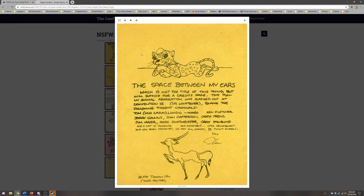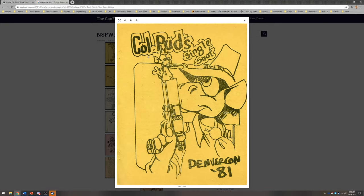Yeah, this is from what, 1981? And it already talks about this, a kind of transhumanist sort of thing, where it's like, hey, look, we like this sort of thing, and we imagine ourselves as these characters. Like, someday we may all one day be funny animals. This is from Tim Fay, for example, a really well-known artist from the time as well. And it was just really cool stuff, because this is some original stuff they were writing. This is a Denver Con, 1981.